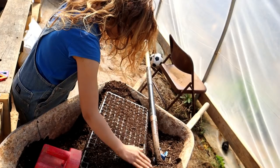Selah's in here helping me fill up all these trays over here. I appreciate her help. She's using a potting mix that Mike has put together, and I think he's been experimenting with some different ones.